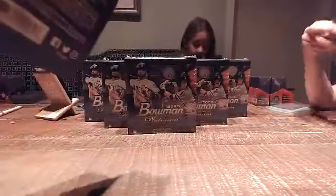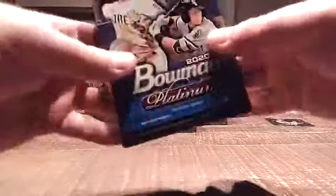Yeah, two Luxes. But the prospects are... I think the autos are all prospects. Do I have that right? I'm not positive I have that right, but I think I do. I think all the autos are prospects. I know nothing about the products. Right. All right, this is the last hanger.